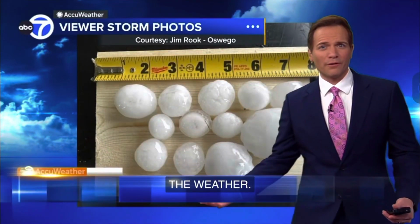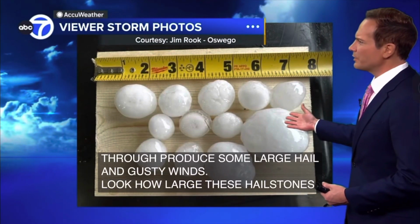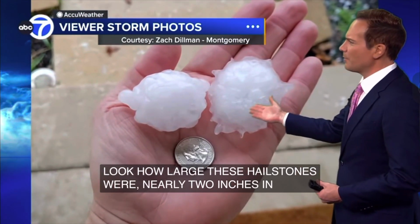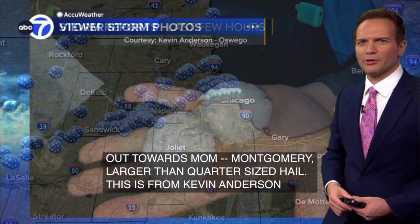A couple more opportunities for big storms like we saw so far this afternoon. And these storms that came through produced some very large hail and some gusty winds. Here's a photo from Oswego. Jim Rook sent this picture, and look how large these hailstones were. Nearly 2 inches in diameter out there in Oswego. Same out towards Montgomery, larger than quarter-size hail there. And another picture from Oswego here. This is from Kevin Anderson, showing just how large some of those hailstones were.